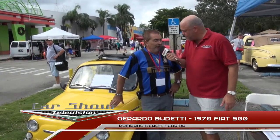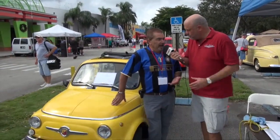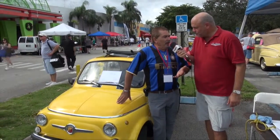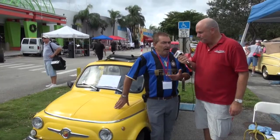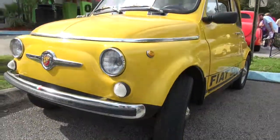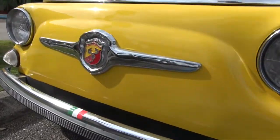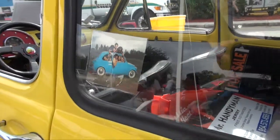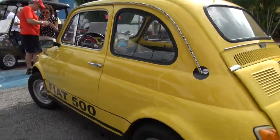Well, this car was made in Italy in 1970, and this car is made all over Europe. It's unbreakable, and it's very dependable, and today, 43 years old, it's still running, and it only needs very low maintenance. And you can fit up to 3-4 people. It's a great car. You get a lot of attention, and it's cute. It's really cute. It's got a great look to it.